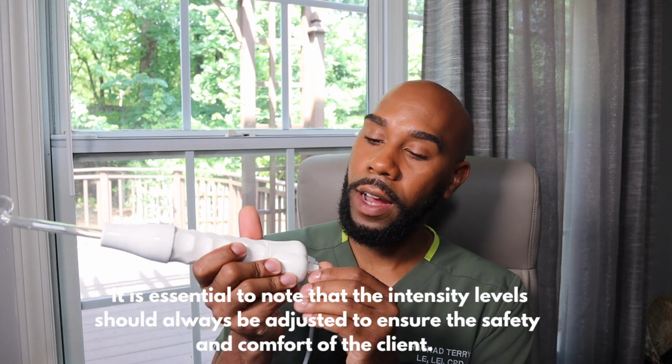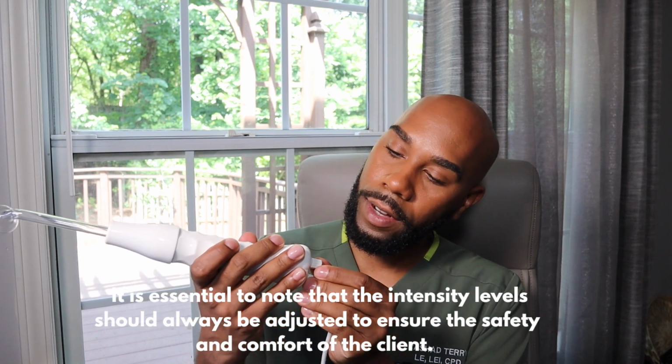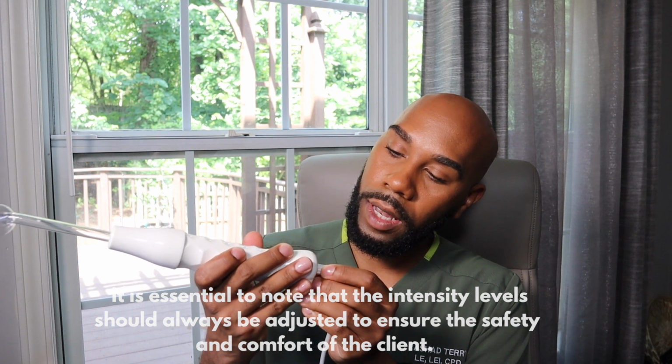Typically, when I turn my high frequency on, I never go past maybe the second notch, just me personally. When coming in contact with a client, you want to remain connected to the probe until you connect to your client, and then you release the finger from it. The same thing when removing. You want to connect with the probe and the client, release, and then release the fingertip. That is very important because that current needs to flow properly to and from the skin.